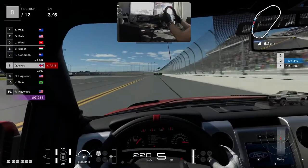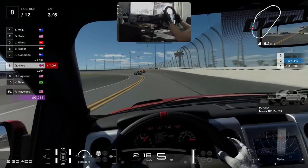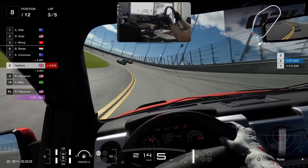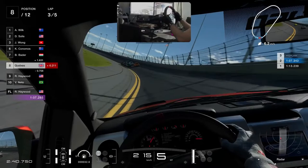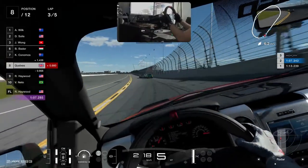Oh, come on, why did you do it? I think I have enough speed to catch up with them and get some slipstream. Maybe not, it's 2 seconds. 1.8, 1.7. Yeah, I think I have a slipstream now. My speed is growing. Good.